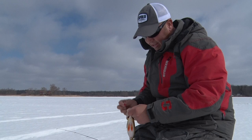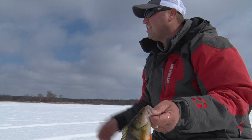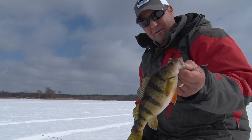These perch are notorious roamers. They feed on a lot of different things, everything from bait fish to invertebrates. They'll come up in these shallow water flats, hide in the weeds, and they've got lots and lots of food up here. That's why they're up here feeding. They're putting the feed bag on as they develop eggs, and not a bad perch.